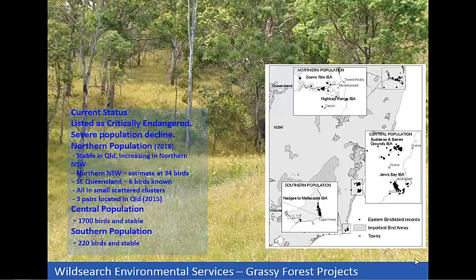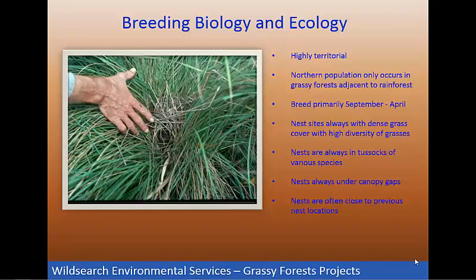The central population is now over 2,000 birds, so it's on the increase. I'll talk about the differences in the two in terms of habitat soon, because it's really relevant to the story. The southern population has the same habitat as the central population, and again is stable with quite a few birds compared with our populations. As I said, they're highly territorial. Territories are about 2-3 hectares, so not very big.